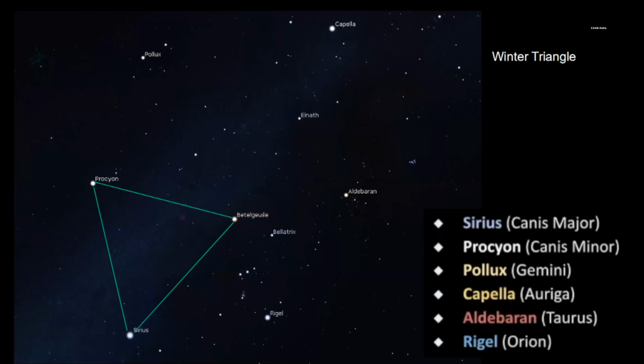I'll point out the second magnitude stars. There's some more here that I didn't mention. These two are second magnitude. That's second magnitude, and I think that one is too. Plus the three in Canis Major. So there's a lot of bright stars here.